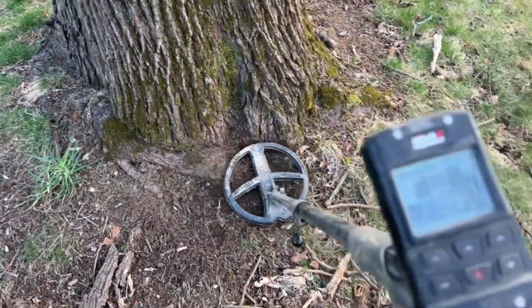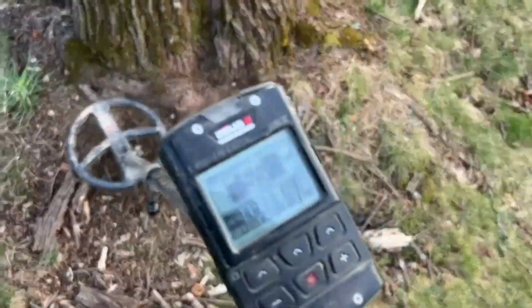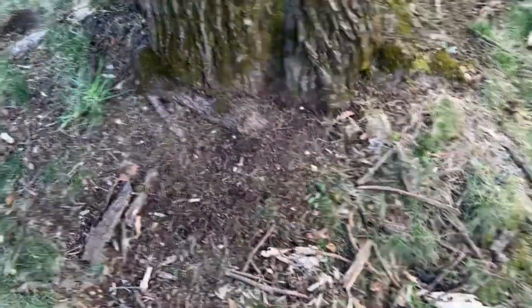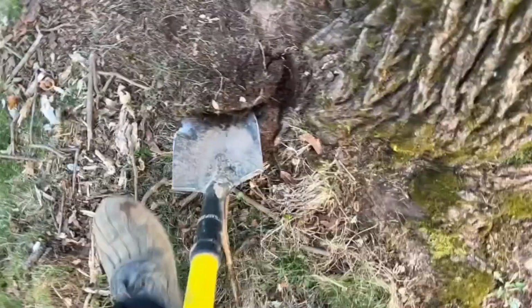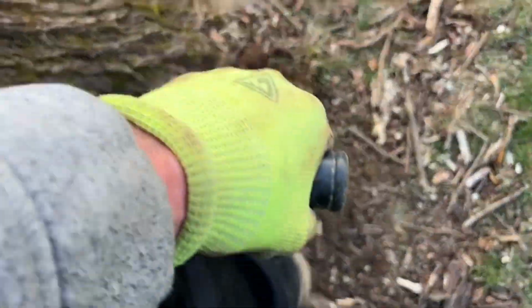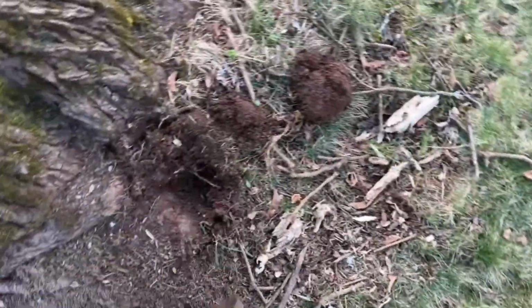Okay, so right now we're getting a loud 53, 54 right here at the base of the tree. And it's kind of a jumpy 53, 54, almost as if there's a dual signal. That's the type of signal that is reminiscent of a ring or something round with a void in between. So let's see what we have. Maybe it's something that was dropped by someone sitting by the tree some years ago. Let's have a look and see what we find.